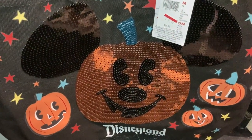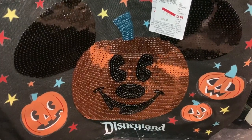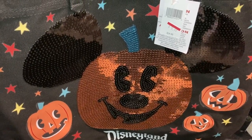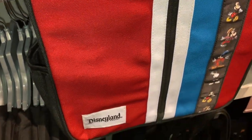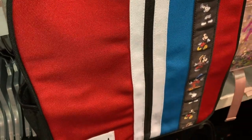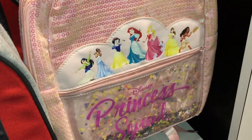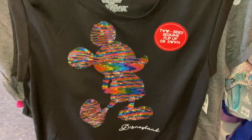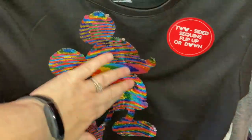So one thing we've noticed, they have a lot of Disneyland apparel and merchandise here. So check out this cool Disneyland Resort Halloween bag for $9.99. We've got a big stock of those. Another Disneyland bag. Another kid's backpack. And that is $12.98. This is not necessarily Disneyland, but another kid's backpack. Lots of sparkles, for that princess in your life. For $19.98.